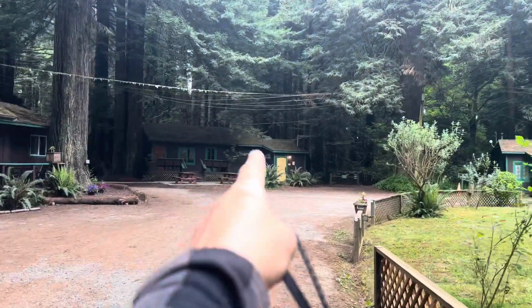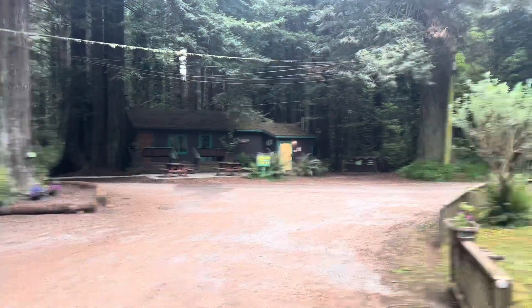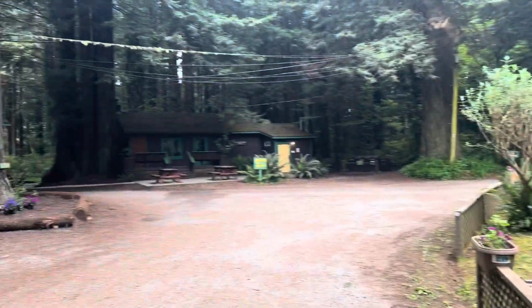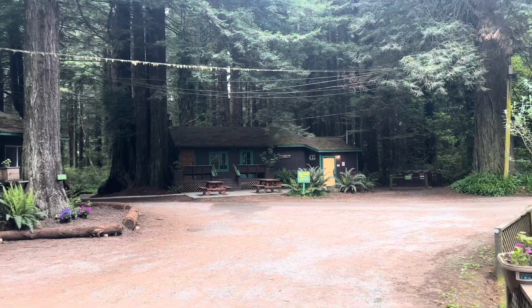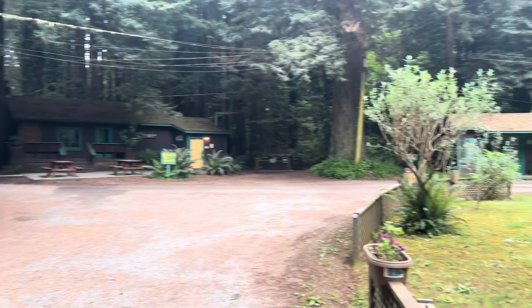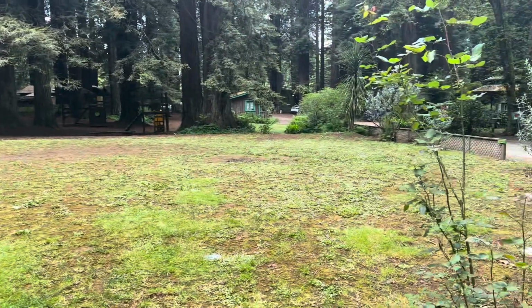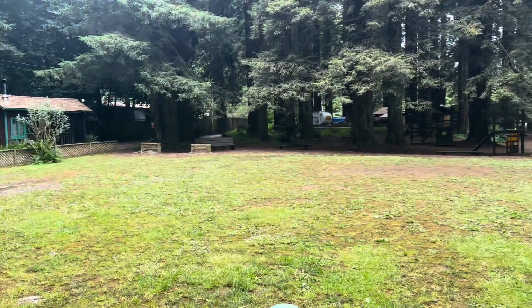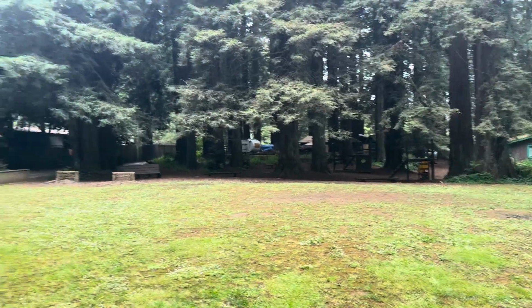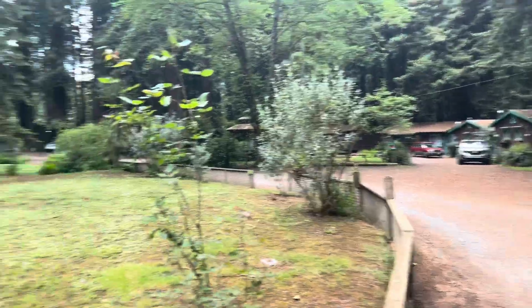Over here, you have a meeting hall, which is really good. So if you have a big group and you want to come rent some of these cabins, they have a hall there, so you can hold activities, group activities, meetings. There's the horseshoe pits, and this is the playground. You can play frisbee out here, football. Just a lot to do in this little park. I shouldn't say little, it's actually kind of big.